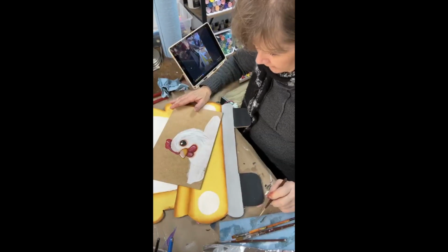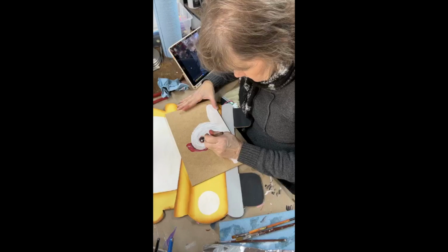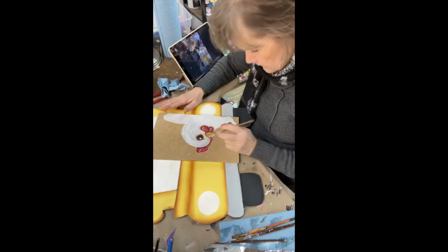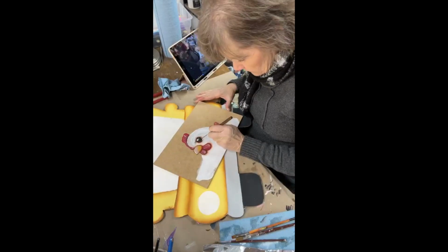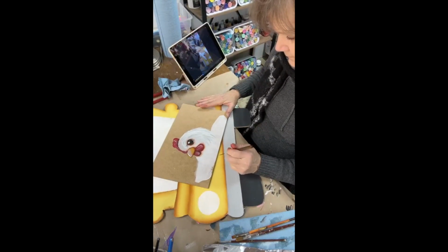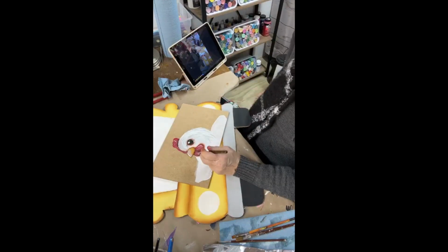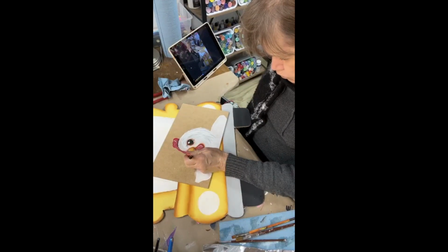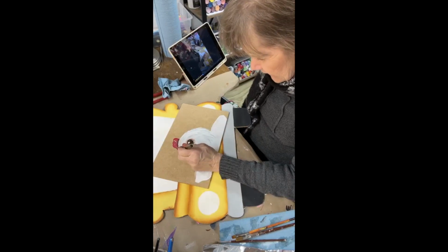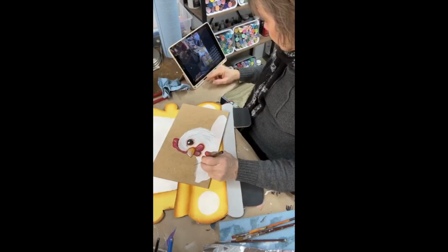Okay, I think she looks, I could give her some eyelashes. Maybe up here. Cut it right across here. I think it's good. I didn't think chickens had these things, but I was looking at chickens online, and chickens have these. I thought they were only roosters.